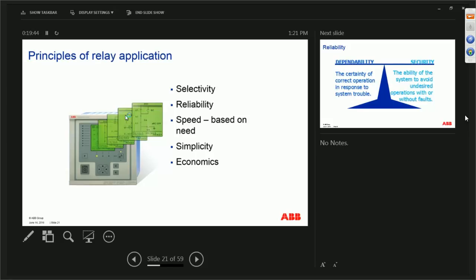So speed is something we need to take into account. How much speed do we need? Simplicity. The simpler the better is always the best approach on most of these things. And economics. What can we afford to apply where, for backup protection and whatnot?